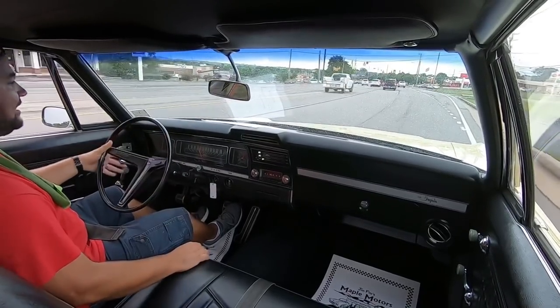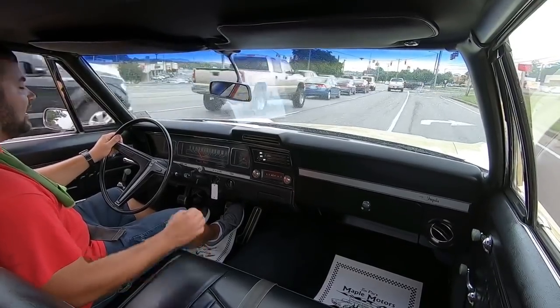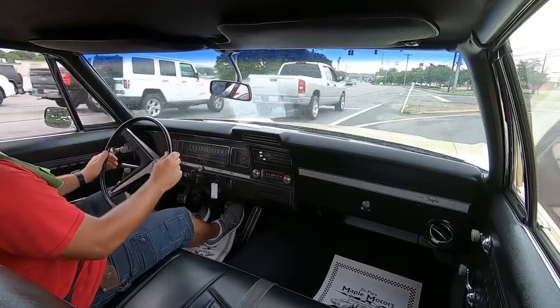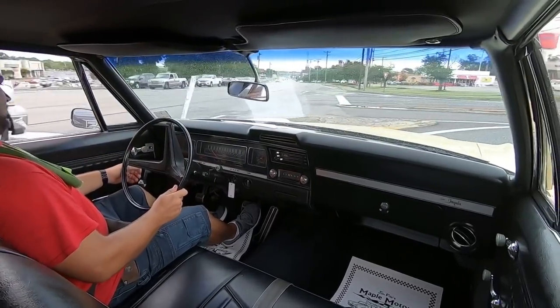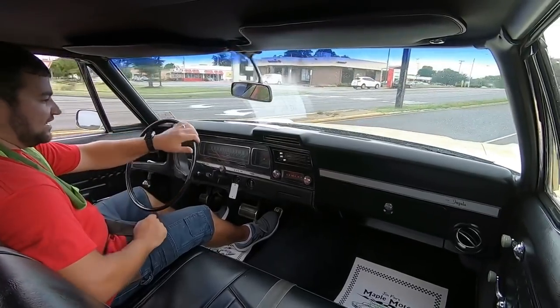Speedometer seems to be correct. I hear the turn signal clicking, but the light's out on the dash. And that clicker's slow. On both sides of the dash, the light is out.